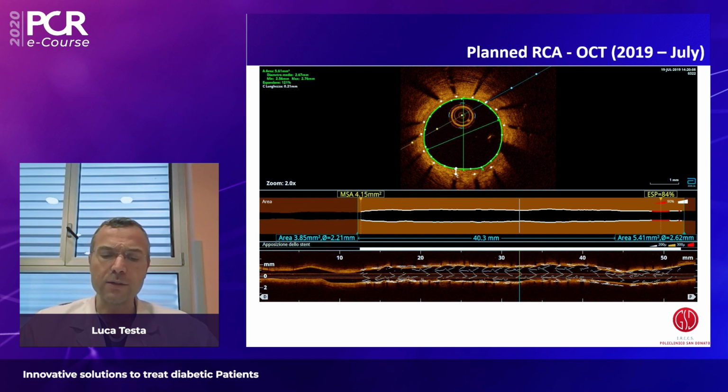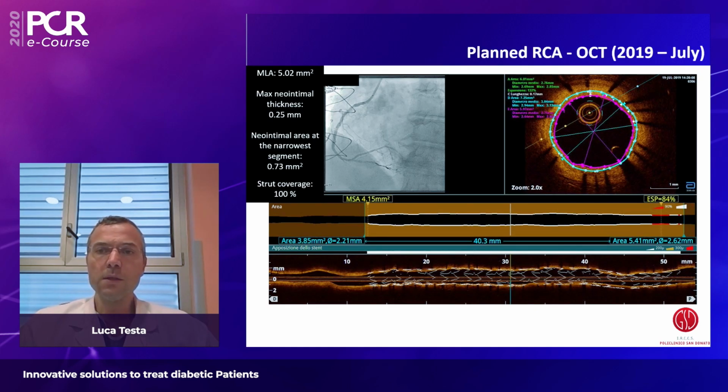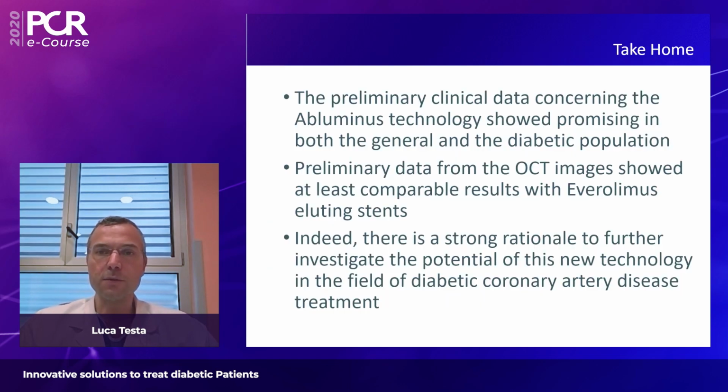These are some numbers. This is the strut coverage, and this is also one of the narrowest segments. These are some calculations. The MLA was 5. The max neointimal thickness was 0.25. The neointimal area at the narrowest segment 0.73, and again, strut coverage 100%.